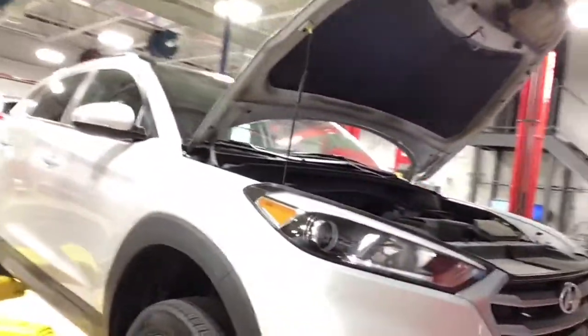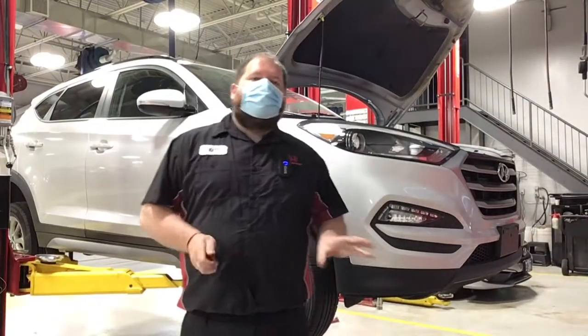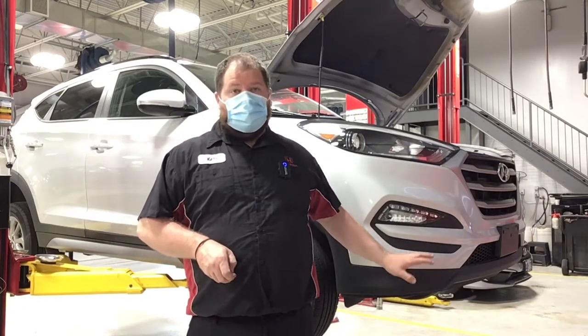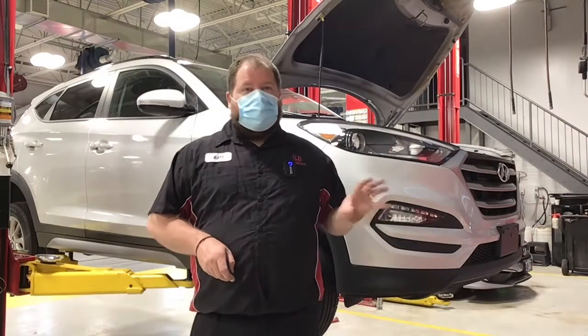You get tons of jam out of that little 4-cylinder engine. Again, I can't hammer this enough. Yes, it's an older vehicle. Yes, it's pushing 100,000 kilometers. This thing is in great shape, and honestly, it's not gonna sit here long.